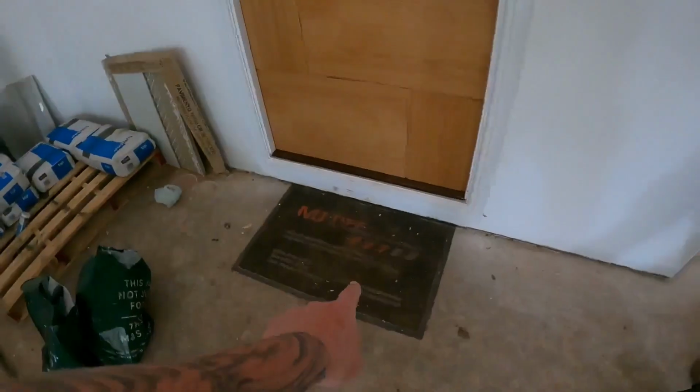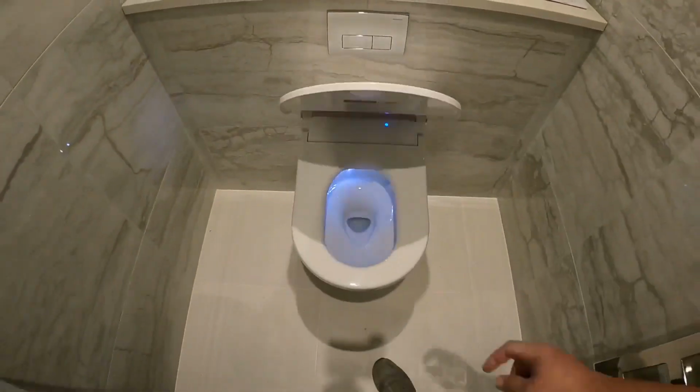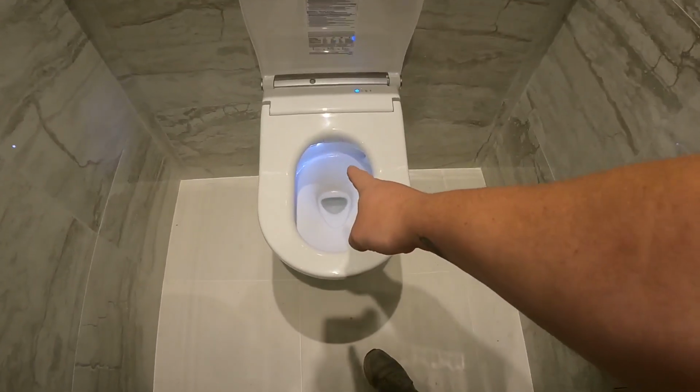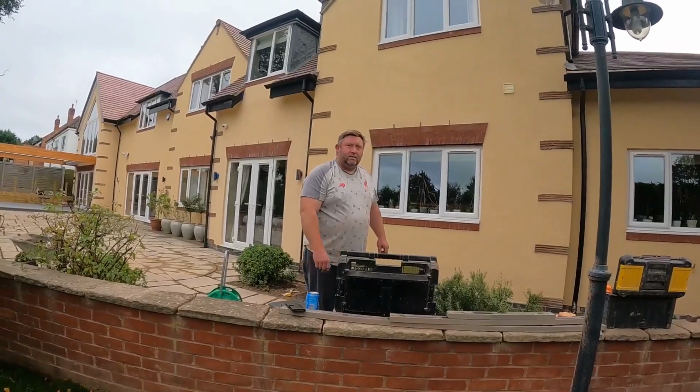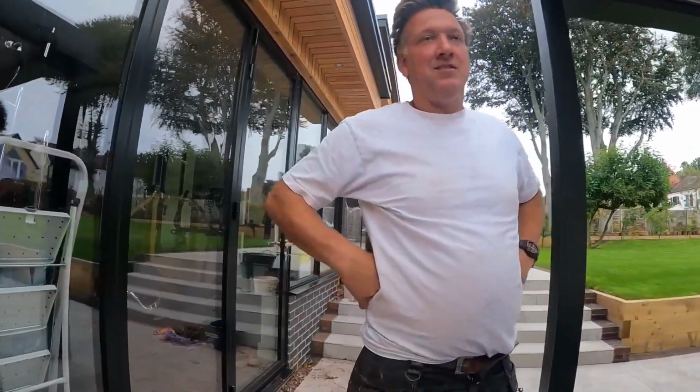So for the last 2 months, I've been looking for my work mat. They're using it as a mat on the way in, look. There we go, look. Out it comes, cleans your bum. Finish this little job yet? How are we doing? It's getting there, isn't it?